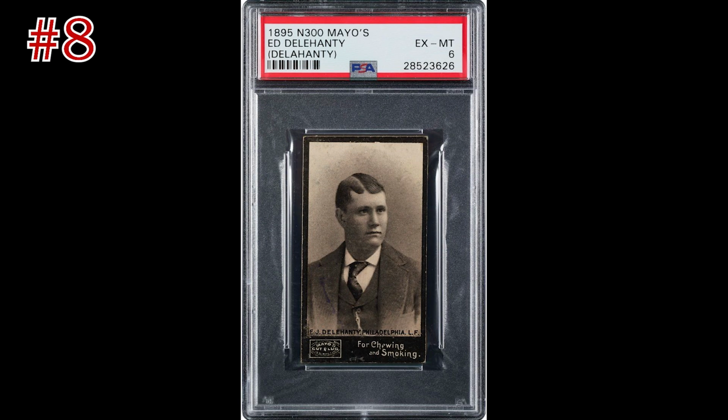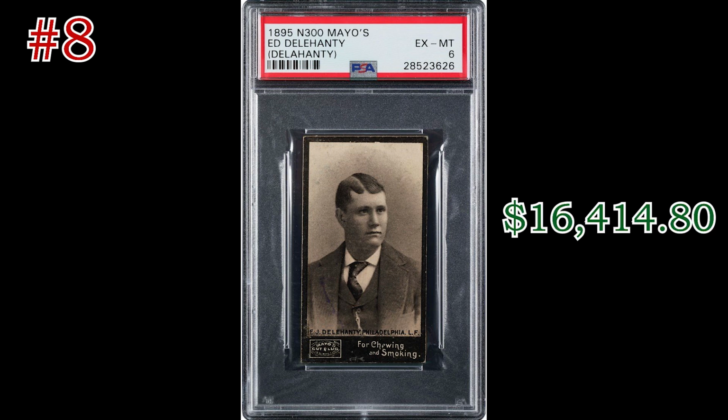Number 8 on the list is our only card from the 19th century, an 1895 N300 Mayo's Tobacco card of Ed Delahanty in a PSA 6, which sold in August of 2018 for $16,414.80. In a PSA 6, it is a pop 1 with none higher. Ed Delahanty is a Hall of Famer and was batting champion with the Phillies in 1899. The demand for cards this old is pretty low, which is good because there aren't many of them out there. If Gen Z ever gets a taste for the old stuff, this will head to the moon.